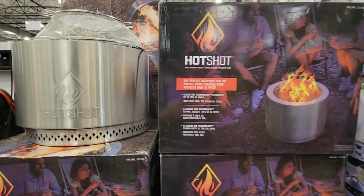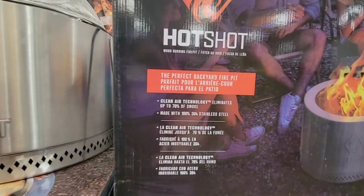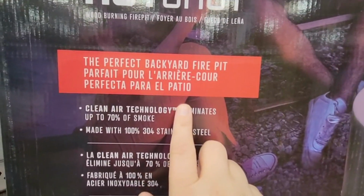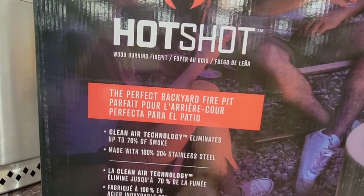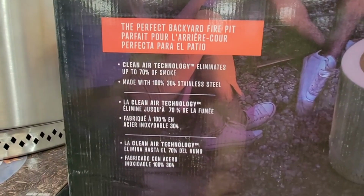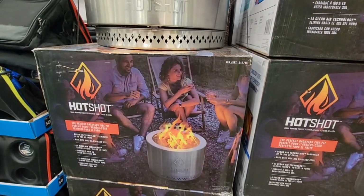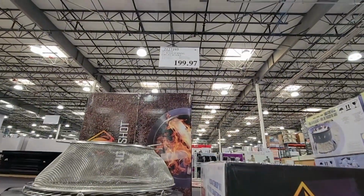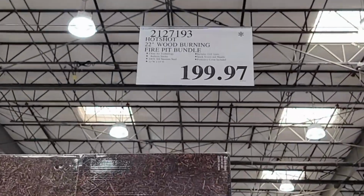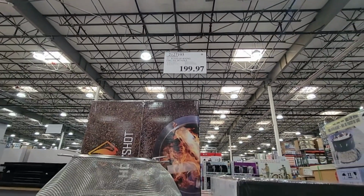Now, this is a hot shot. This is another little fire pit. It says it is a fire pit with clean air technology. That is very interesting. So like I said, if any of these items are ones you've been looking at, definitely check out your local Costco. I mean, look at $199.97. We're definitely going to keep our eye out for these, because again, a lot of new merchandise is coming.